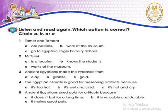Yes, Mr. Tariq works at the museum. Number 3, ancient Egyptians made the pyramids from, yes, from clay, granite, or gold.